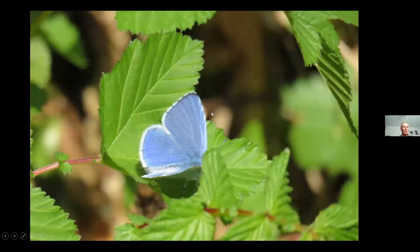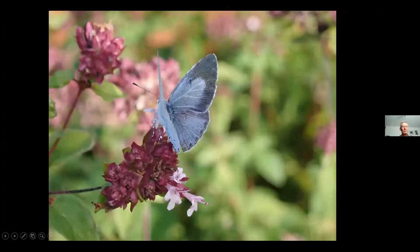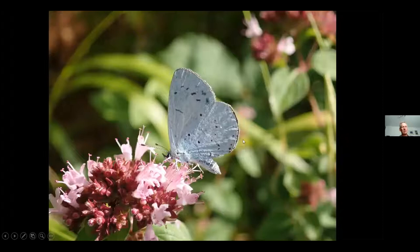Right, this is the holly blue now. So the holly blue is more likely to be flying up around bushes. And this is the male, and you can see it's just got this rim of blackish scales just here at the tip of the wing. Whereas the female is quite different. It has this broad black band around the edge of the wing. And on the underside it looks very different from the common blue, with these greyish blue coloration and the black spots and dashes there.